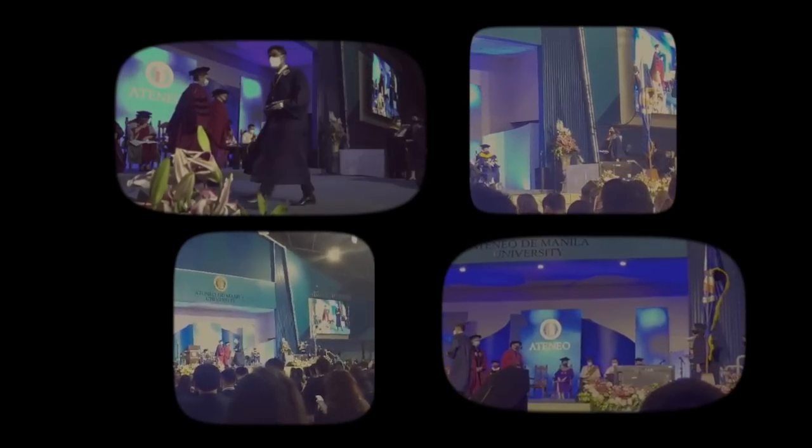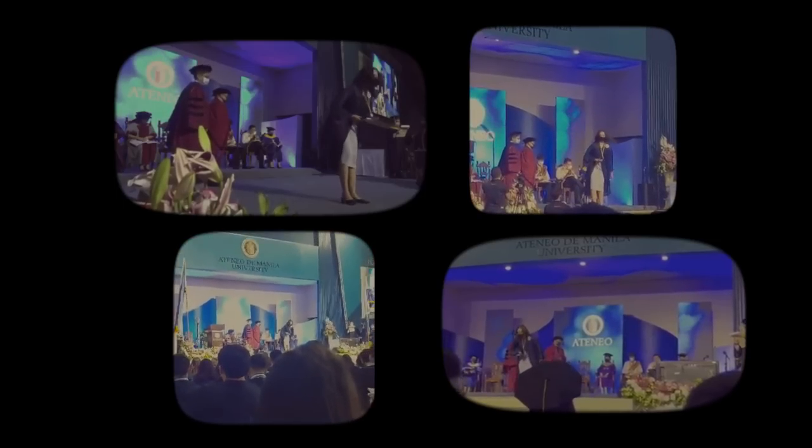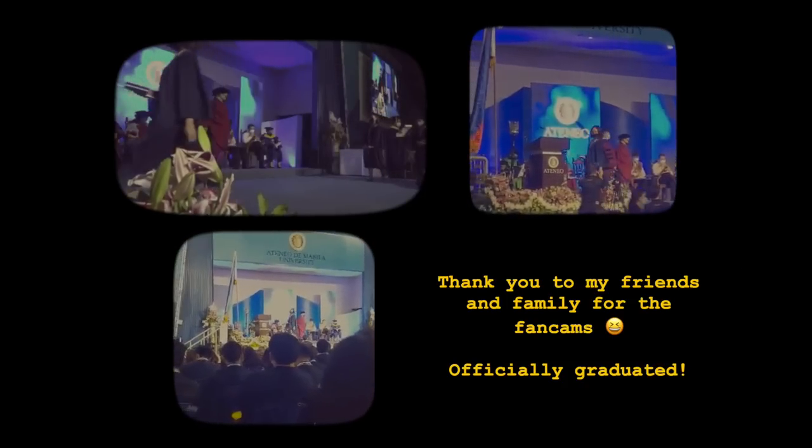Alyanna Ross R. Arches, cum laude. Mia Rosabel Grace P. Asulin.